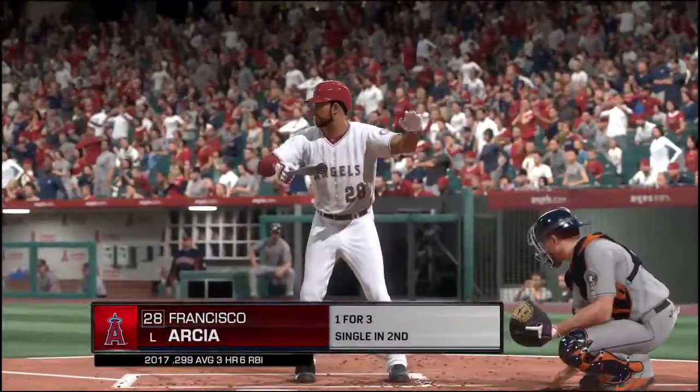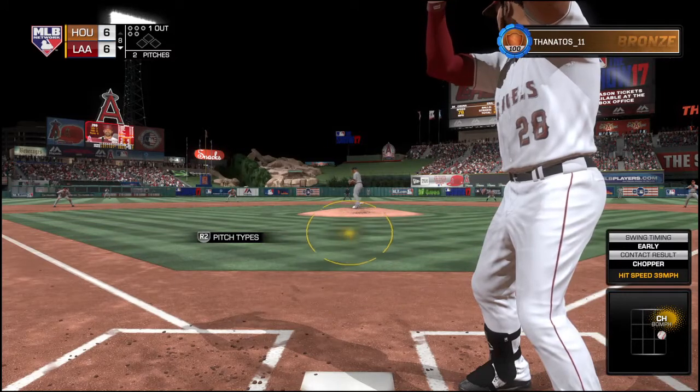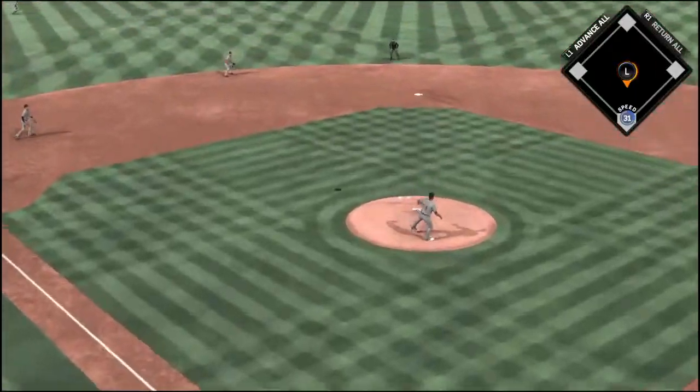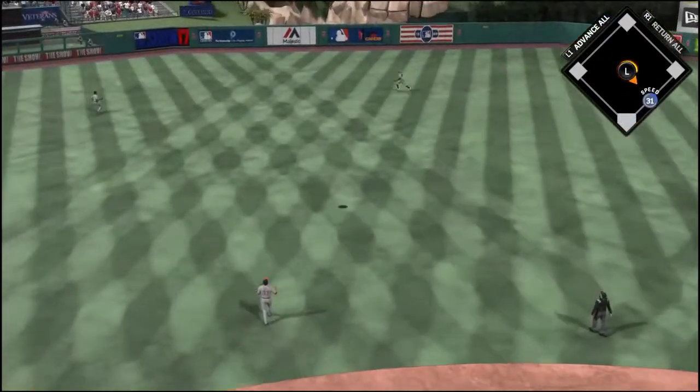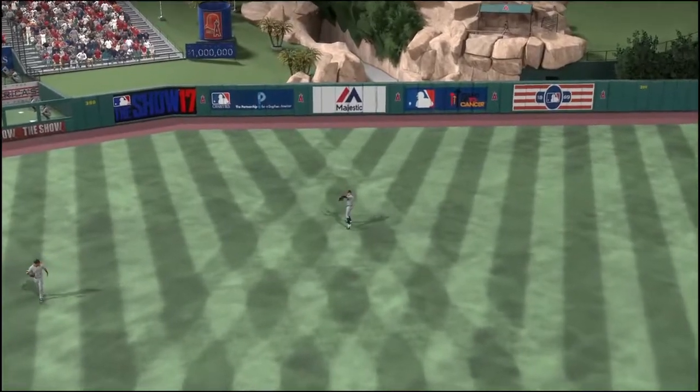Now in the box, Francisco Arias. First pitch of the at-bat. Lifted the other way out to left center. Springer giving chase. He's got it, and there are 2 down now.